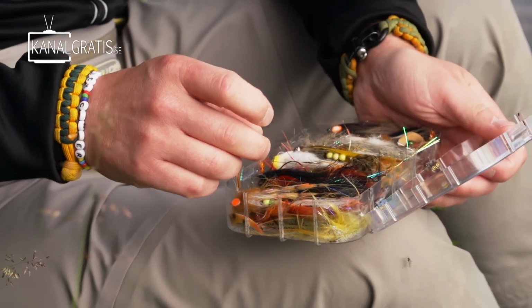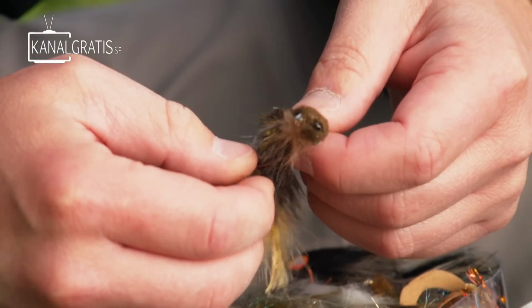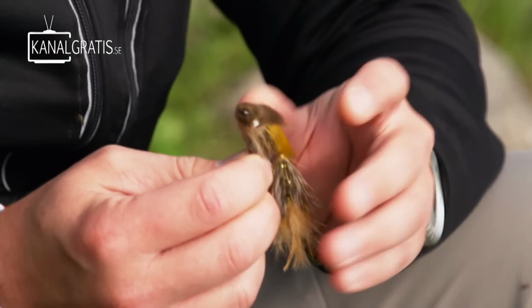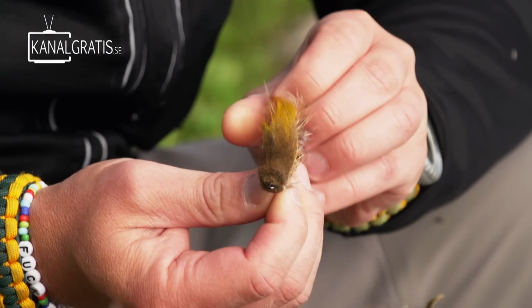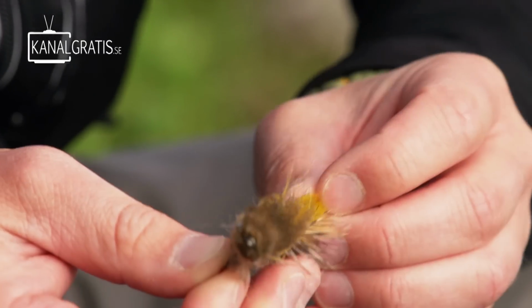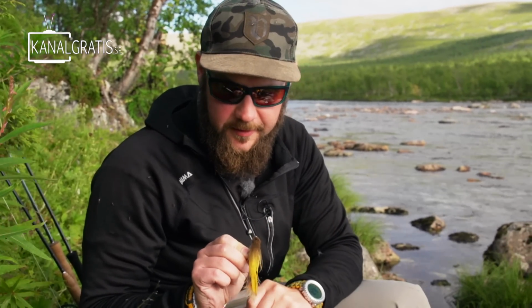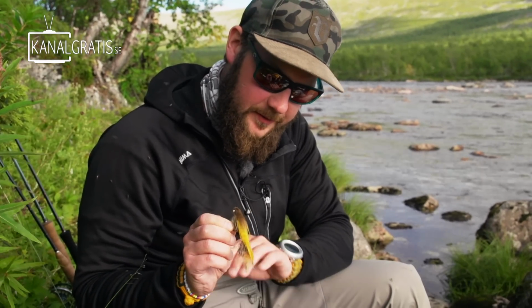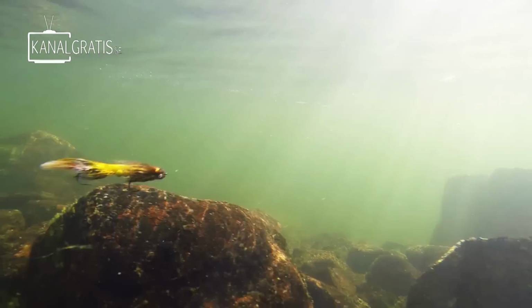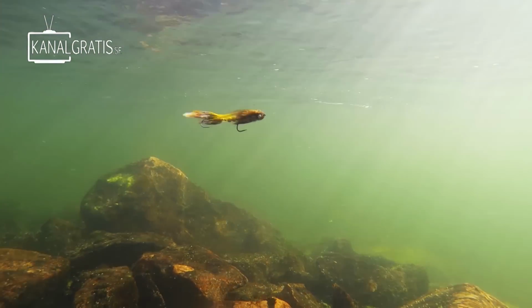We can start with a classic from streamer guru himself, Kelly Galloup. This is the Boogeyman. It's a really nice pattern that sort of imitates a bait fish. It has a really, really wide profile with a wide head, which makes it sort of surf the currents. Really nice fly in a variety of colors you can tie it in.